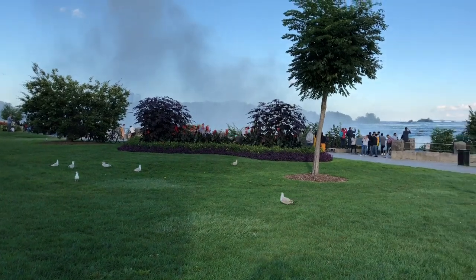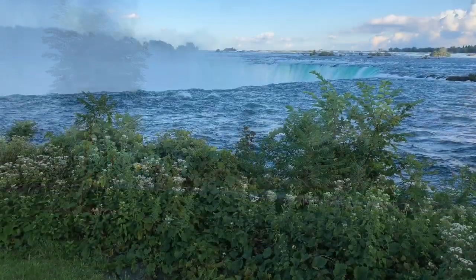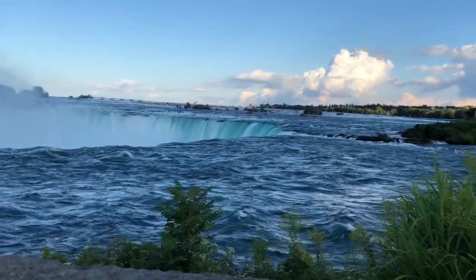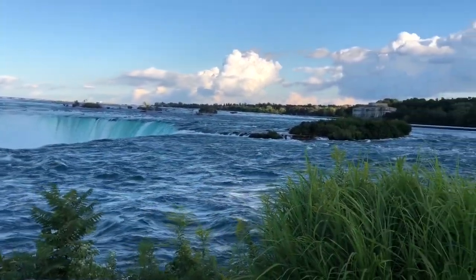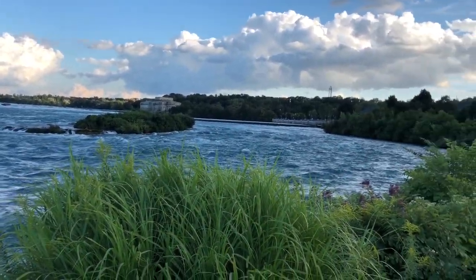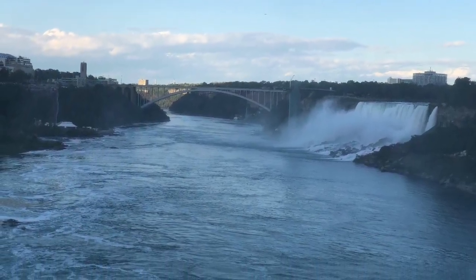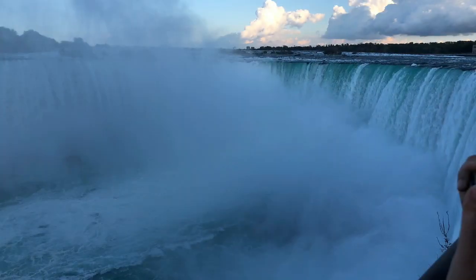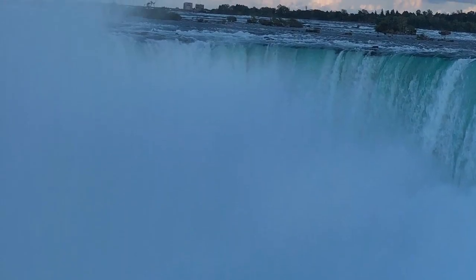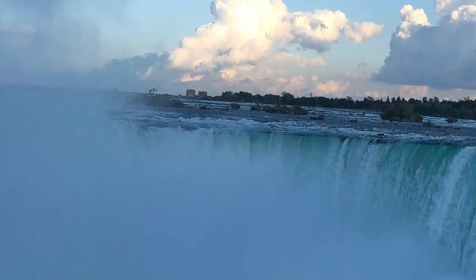But with the tourists, the Canadian side is more popular because of a few reasons. First, the horseshoe shape. Secondly, the Canadian currency is cheaper than the US currency. The Horseshoe Fall is about 167 feet tall and about 792 meters in length, and the amount of water that flows on an average is about 85,000 cubic feet per second. At peak, flows of about 250,000 cubic feet per second have been recorded.